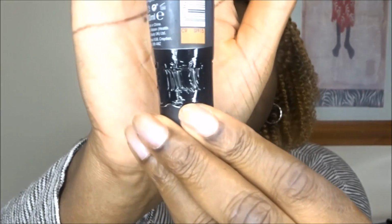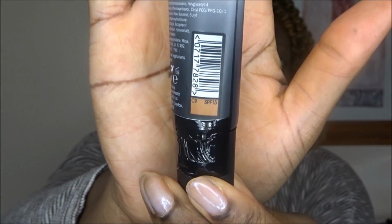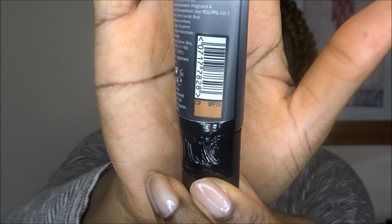Okay, so that's done. Now I am going to apply half my face with a blending sponge, and the other half of my face with a brush. So let's do that now, shall we? The shade I have the foundation in is C9, it's on that little colour swatch at the bottom of the tube.